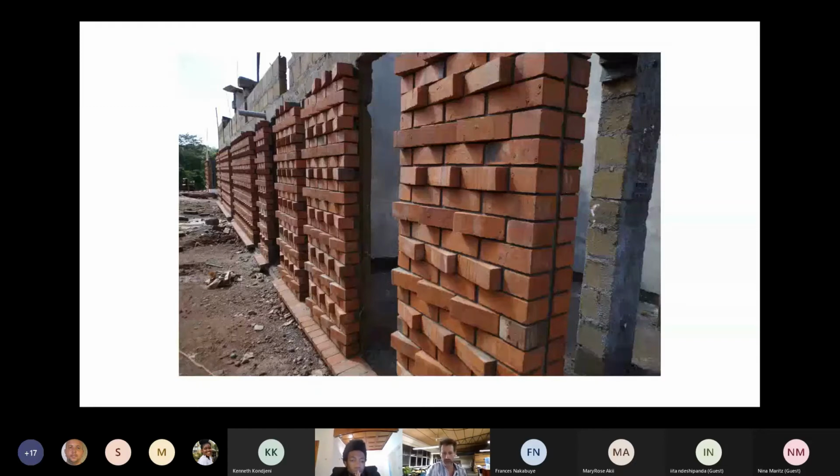And the two walls are really acting together as a composite using fish lights, which we inserted into the blockwork at the right level.